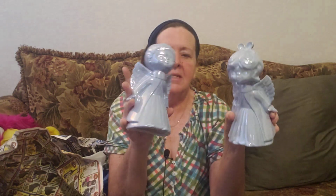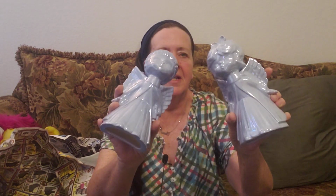And these are kind of like an iridescent blue. Look at that. Isn't that fantastic? Look at them. Now these I paid a bit more for. They were $2.99 each, so $6 for the pair. But I think they'll sell for a little bit more because of the color.